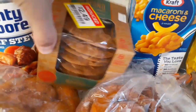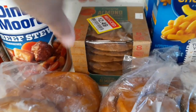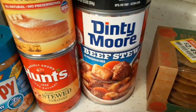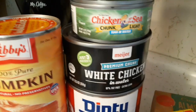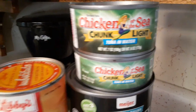We got this pack of gourmet cookies, crispy almond, real thin. Never had them before. See what they taste like. We got a huge can of Dinty Moore soup, or beef stew. And we eat that, so that's good. And a can of white chicken and 2 small cans of Chicken of the Sea tuna.